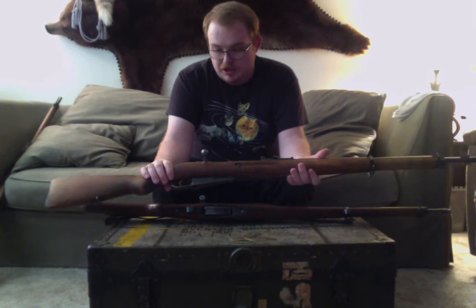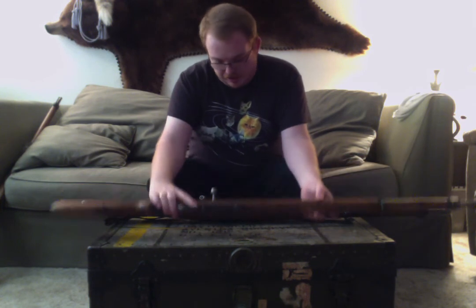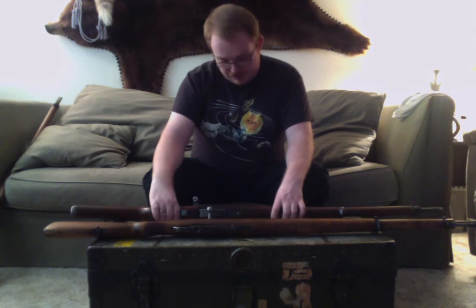Well, for starters, historically, the M39 saw combat, the K31 did not. The M39 in fact saw a lot of combat. They did not really see much use in the Winter War, but did see a lot in the Continuation War afterwards. They'd just been developed. The K31, obviously a neutral rifle, saw little to no combat. I don't know about maybe small border skirmishes in World War II, but I'm not even sure on that.